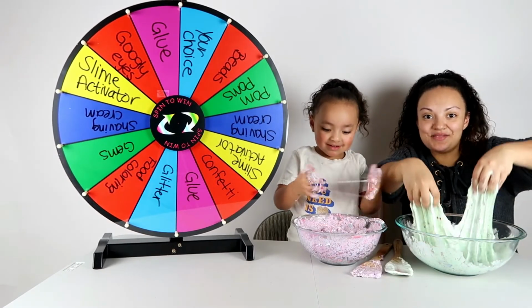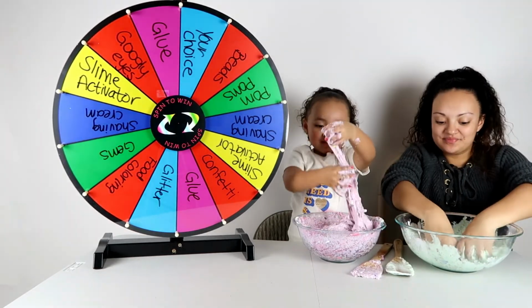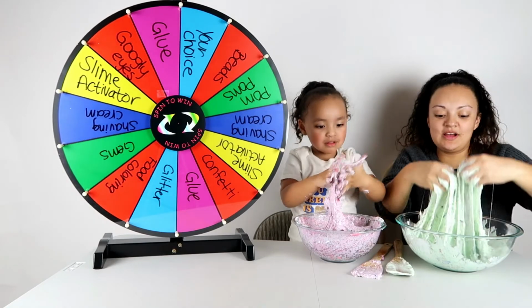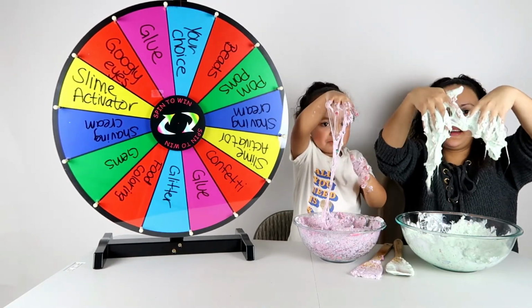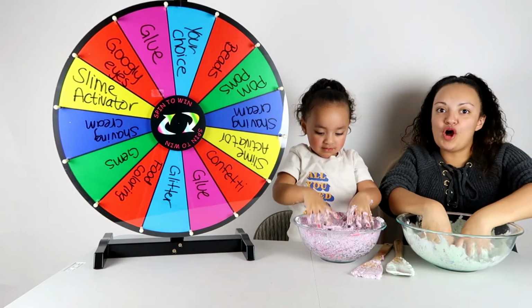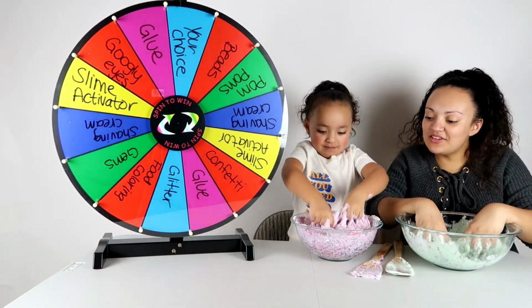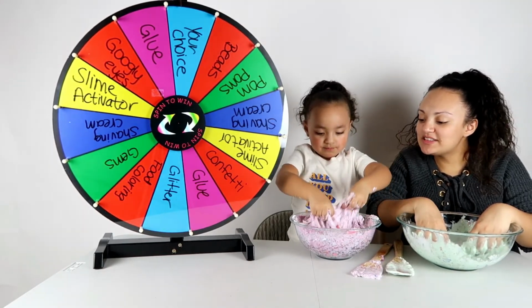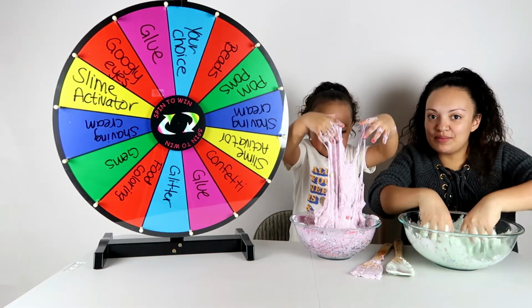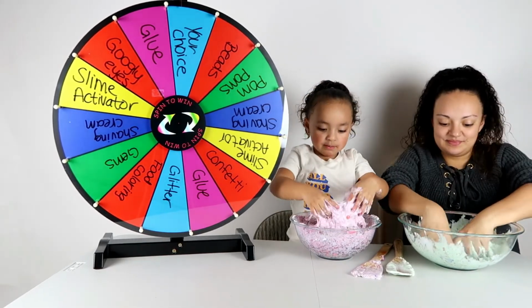Look at our slime, guys. Yeah, mine looks so cool. Look at my slime! Oh my god, yours is like better. Mine is like watery. All that glue we added. Look at yours. Yours is like slime, right? Definitely. Let me see yours. Wow, look at mine. Whoa. Mine is too gooey. Okay, let me mix up mine.